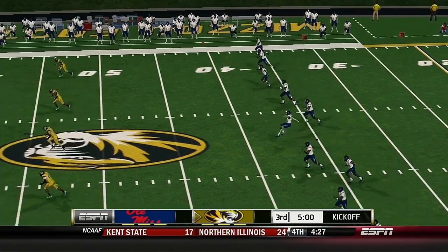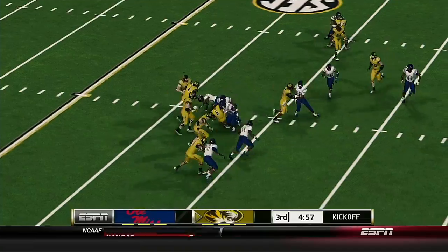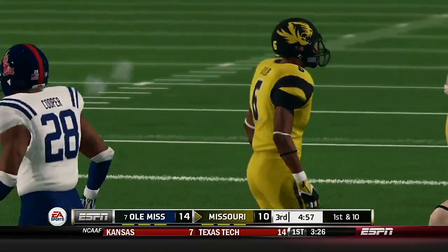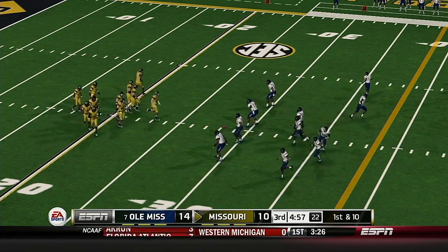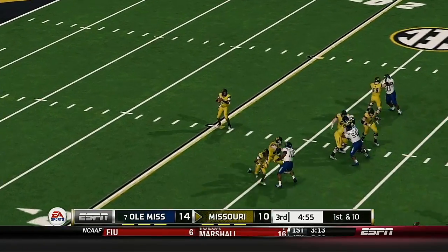Second half action just about ready to start here. Taylor from the 4. He makes it to the 28-yard line. This deficit can be easily overcome, sure. But they have to be thinking if they don't get something going on this series, the burden is going to be felt by their defense.